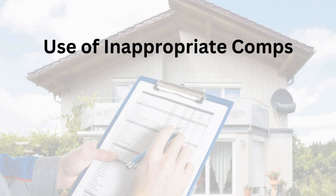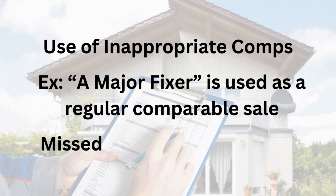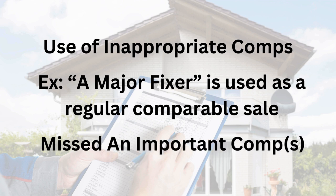Concrete evidence would be the use of inappropriate comps in your opinion. So for example, maybe a comp is listed as a major fixer and somehow the appraiser didn't see that note, so that brought down the value of your property. Or perhaps they missed a comp. Maybe it was an off-market sale. The appraiser would have had no way to find that data. Those are concrete reasons why you could request the appraiser to take a second look.